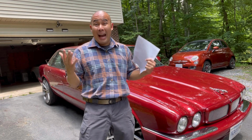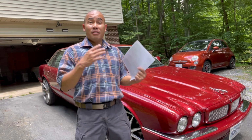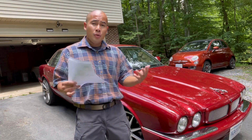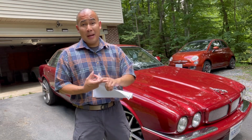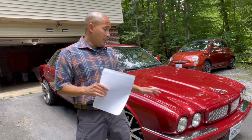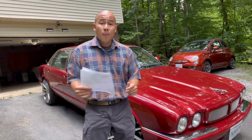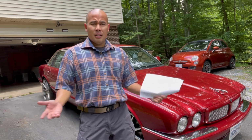Hi everyone, today I'm really happy because my 2002 Jaguar XJR passed the Virginia State Inspection. If you live in Virginia or you are planning to move to Virginia, you know that your cars have to go through the state safety inspection and the state emission inspection. And my 2002 Jaguar XJR passed both. That's right. So there are two different kinds of inspection. You're probably wondering what's the difference.